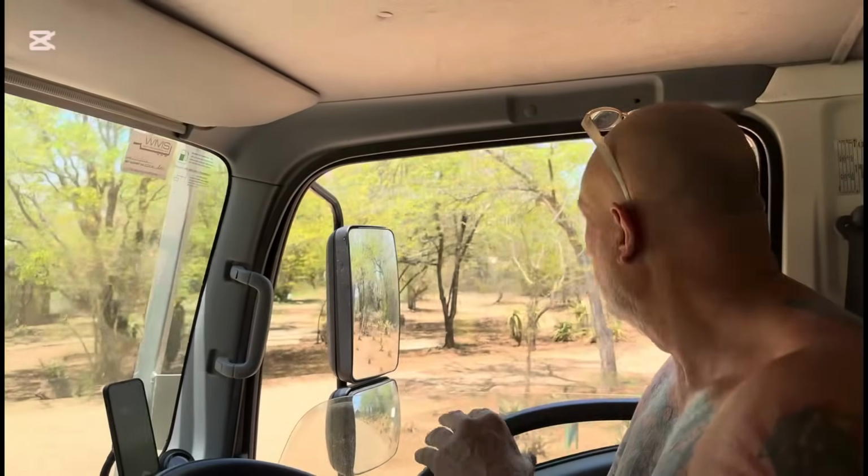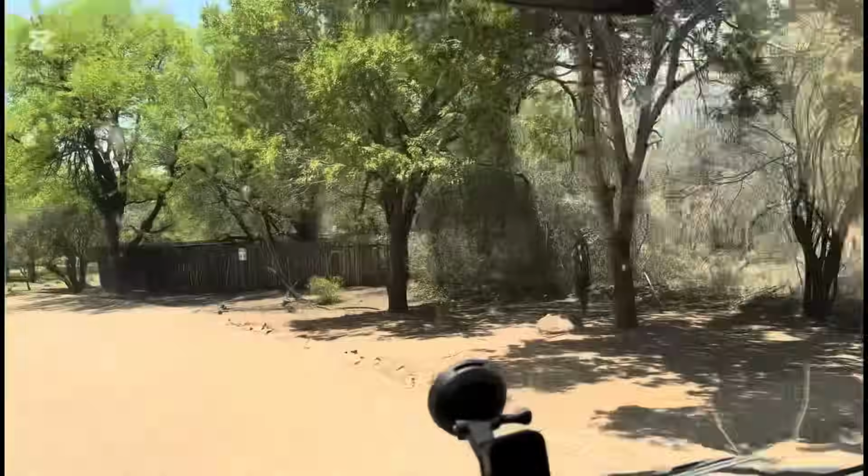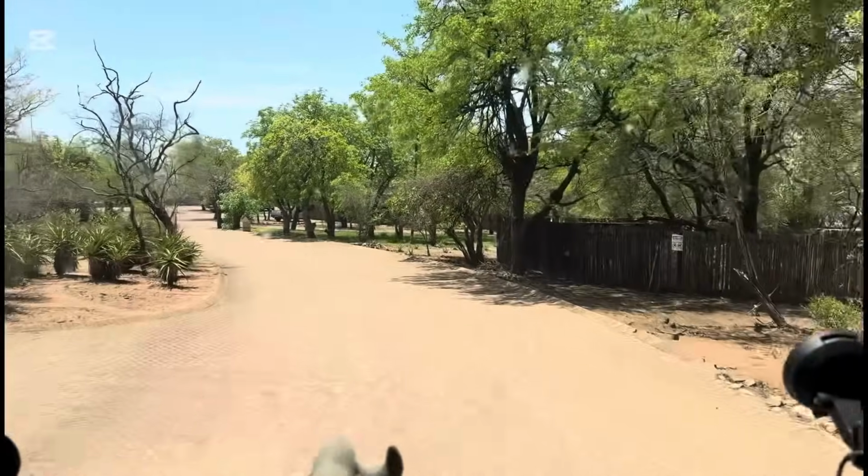Also at Olifants camp, they've got a beautiful lookout. I'll show you the footage now. We'll go down there and we'll have a look. They've got a beautiful lookout over the Olifants River, and of course the view from the restaurant is spectacular. One of the best you'll get in Kruger. So yeah, enjoy the footage.